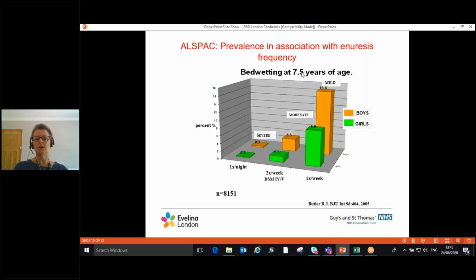This is what ALSPAC showed at 7.5 years of age, that there were quite a lot of children with some mild wetting once a week, and boys more common than girls. The figures 17% and 9% correlate very well with those cross-sectional population studies that I showed you in the beginning. If we look at wetting twice a week, it drops immediately, much less common, still more common in boys than girls. But here's the thing, and this is the group of children we normally see. We normally see children who are wetting every single night. Actually, at 7.5 years of age, there are very few wetting every single night, and there's very little difference between boys and girls. So immediately we're beginning to see that it's quite a heterogeneous group.